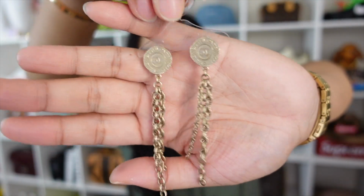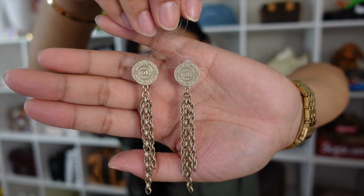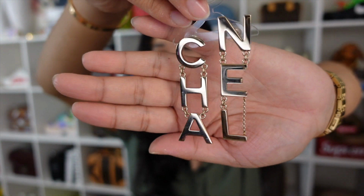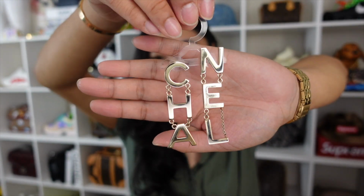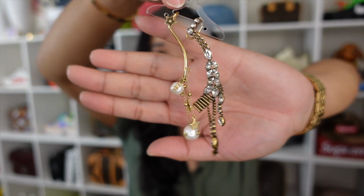Continuing on with Chanel, I got these from a Las Vegas Chanel boutique. I don't wear these that often, but I still do love the look of them. One of the hottest Chanel earpieces that came out a couple years ago, the Chanel. And I didn't know until I put it on this little clear acrylic hanger that they're not even, but still, what a piece.